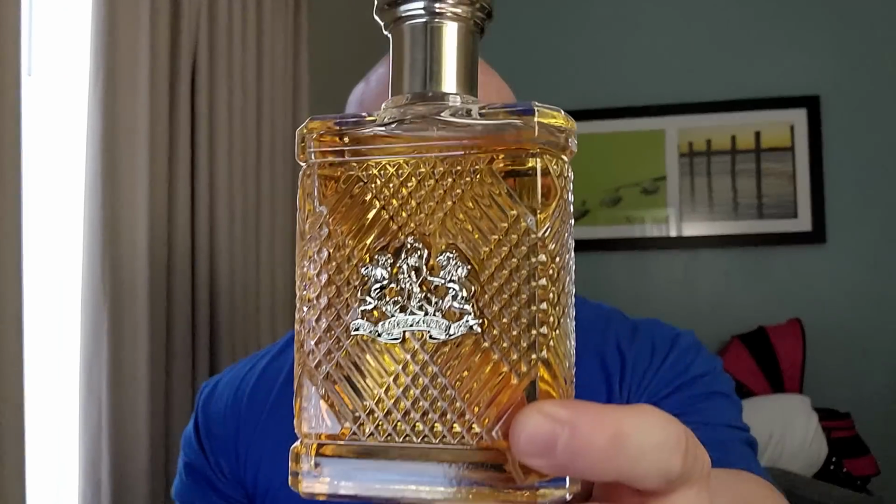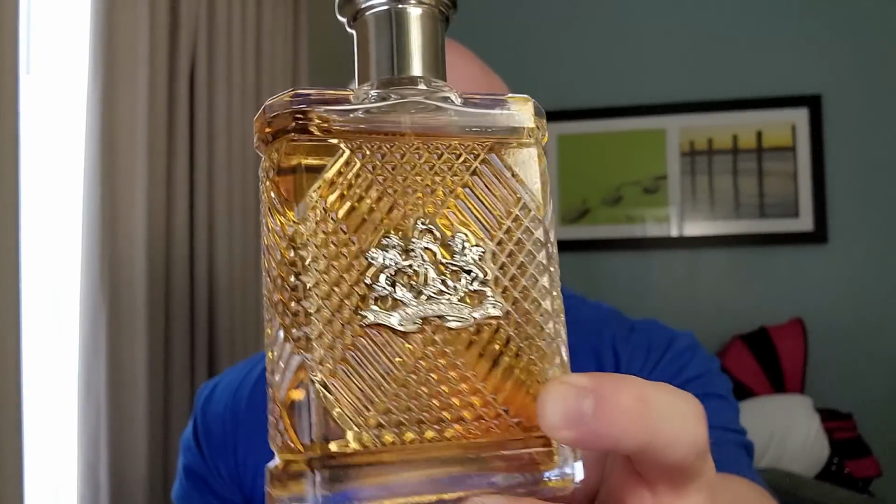The aromatic fougere, the classic aromatic fougere that's centered around florals and greens. Yeah, this is that. This is a pair of Levi jeans in a bottle. It's kind of how you can look at it. And I don't mean with a basic t-shirt either. So Ralph Lauren Safari, 8.5 out of 10.